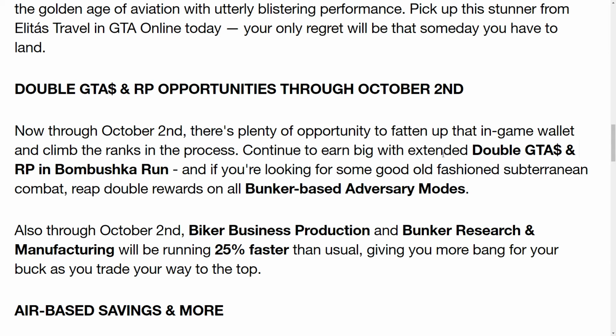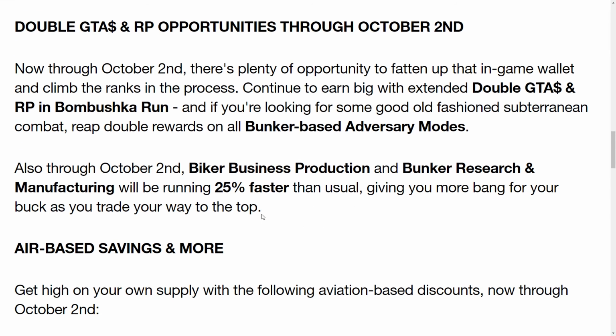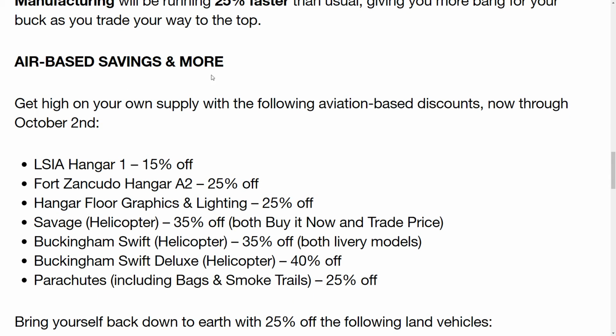But at least there is double GTA money and RP in Babushka Run and all the bunker-based adversary modes, which is better than last week. Plus the biker businesses production and bunker research and manufacturing being 25% faster. So in a sense, that doesn't really make you any more money or any less cost, but it does do it faster for the next week. So it might be a good time to unlock more bunker research for those that are still doing that. You can do it 25% faster this week, so you might want to switch to research only and get the benefit of that speed. Otherwise, you can just make more money faster using the biker businesses and the bunker business itself. Yeah, and at least we have some discounts too.